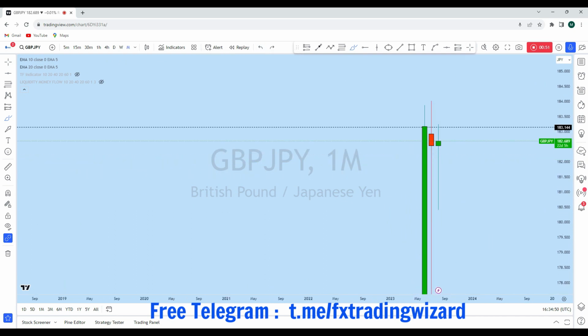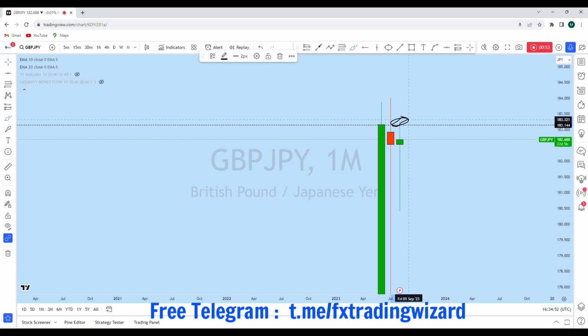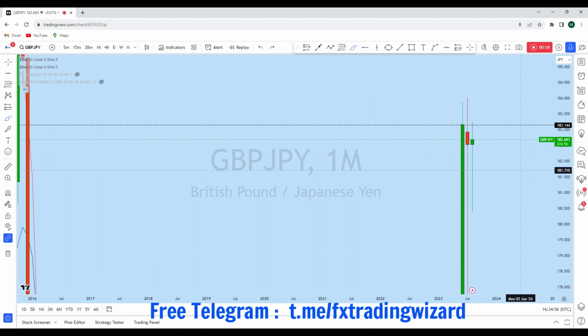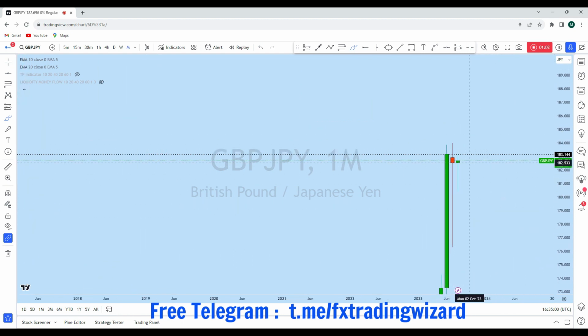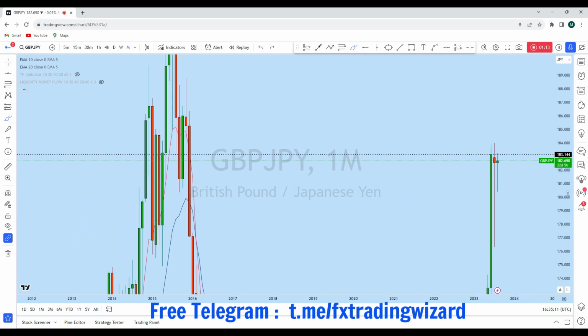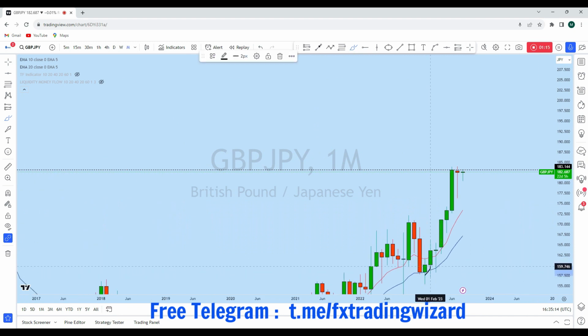Currently, after testing this monthly resistance, GBPJPY sellers are trying to sell again. As we see, there is a monthly hanging man from the previous month. Highly likely we could see a further drop on GJ, as the price still did not test the long wick of this monthly candle properly. As this market is overextended on the monthly, we can expect a deeper pullback.